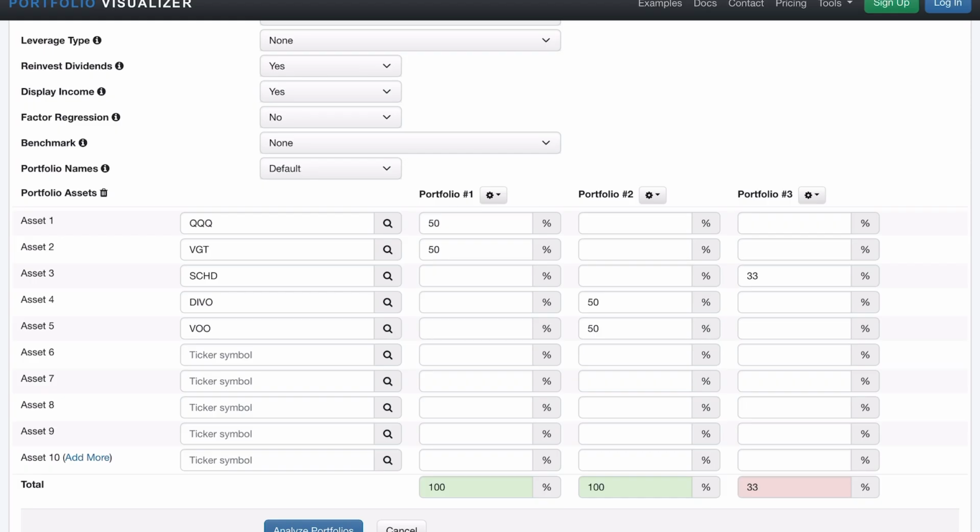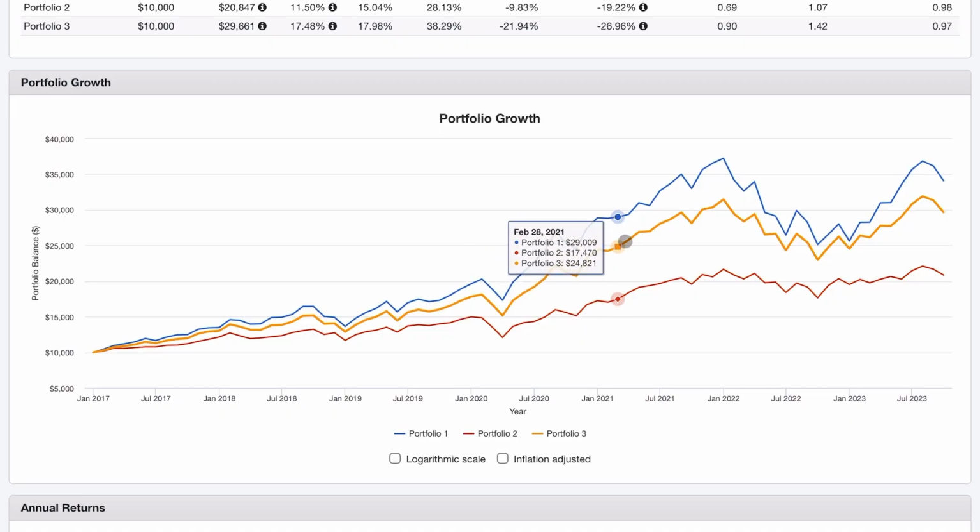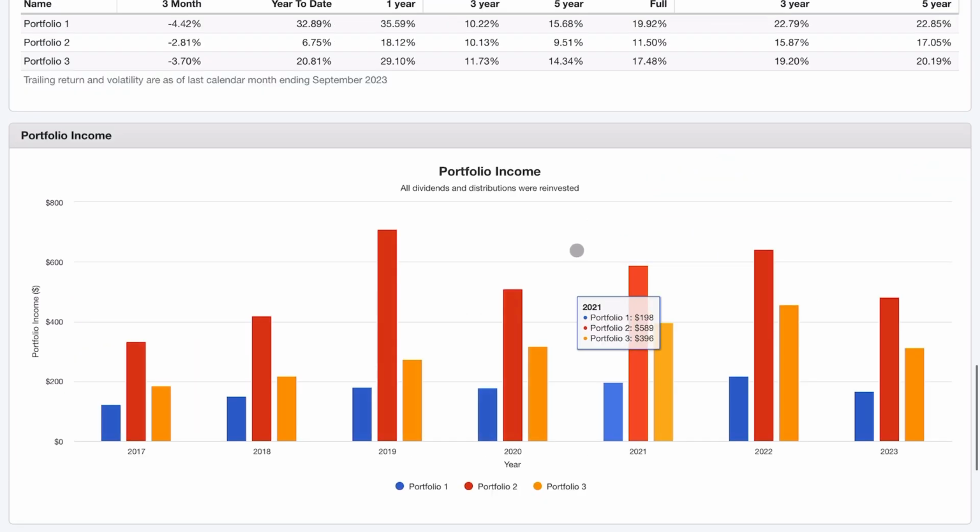And now let's go ahead and integrate SCHD into the more aggressive portfolio. And here we can see the impact in yellow of adding SCHD to the more aggressive portfolio in blue. Clearly, it slows down the growth during bull markets, but it also made the following pullback significantly less painful. And taking a look at the portfolio income, again, it's blue, the original, versus yellow with the SCHD integration. The addition of SCHD does have a huge impact on this metric.